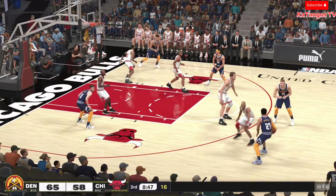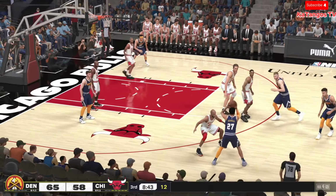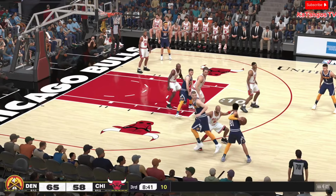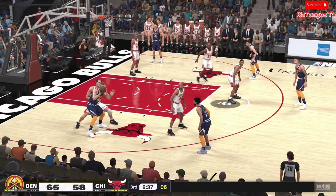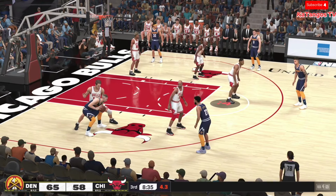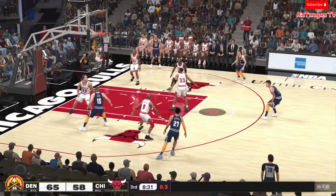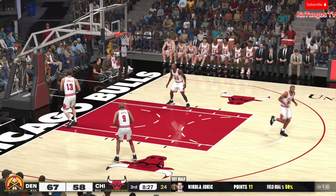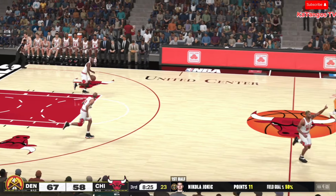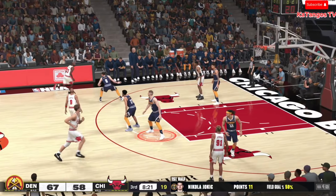Jokic with a screen on Harper. Murray, the pass to Jokic. Some nice ball movement by the Nuggets. Clock at 4. Pretty finish from Jokic. Oh, the Joker taking over. He's had his way offensively, making it look easy.